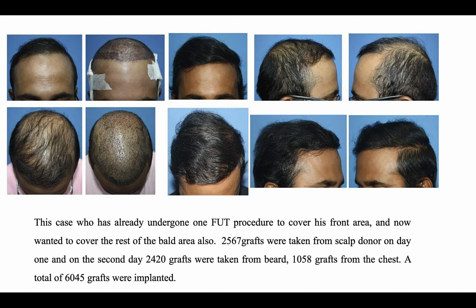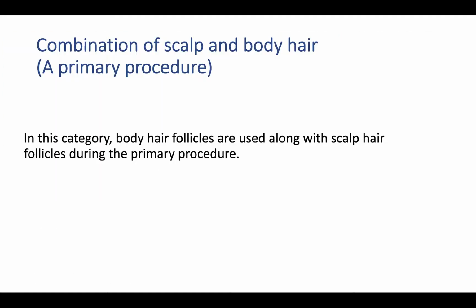Another case: he has already undergone an FUT procedure, but the hair characteristics were thin. He wasn't happy, with a diffuse pattern of hair loss. We planned to put in 6,045 grafts from the scalp and also from the beard, done over 2 days, and now there is reasonable coverage. Scalp show has significantly reduced and he looks happy.